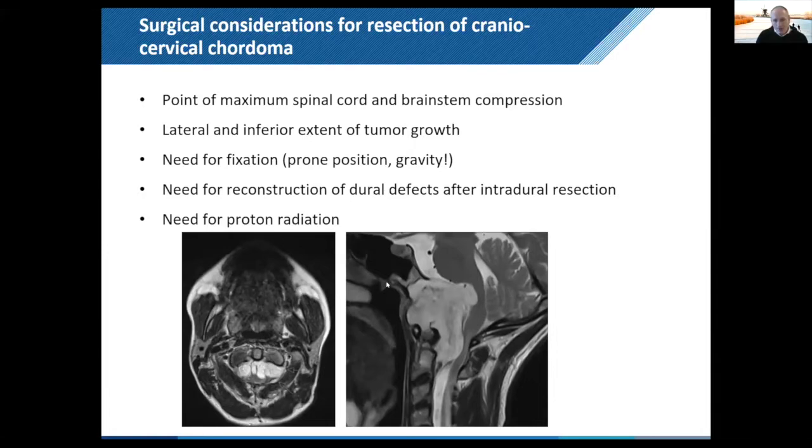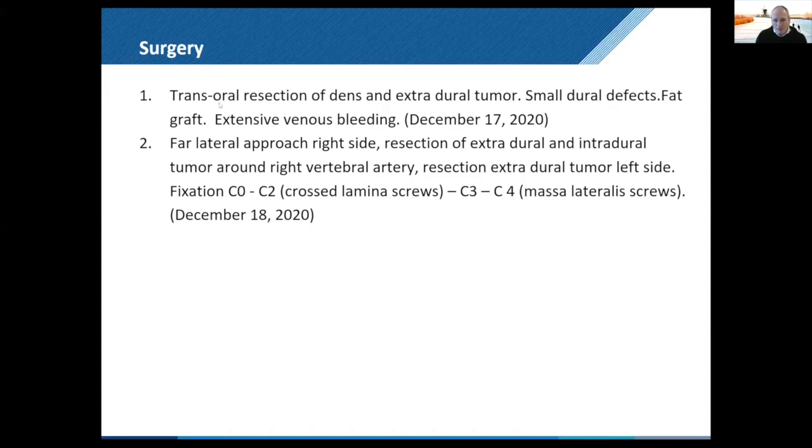So how did we do it in this particular case? The maximum point of compression is believed to be here at the C0, C1 level, with the spinal cord being really compressed. So we believe that it was in her interest to have that removed initially. So the first surgery should at least involve that, either with or without the other compartments, but at least involved removing this. But because it was growing so laterally as well, what we did was we went through a transoral approach, removing the extradural tumor, removing the dens to get good access, and trying to go as lateral as possible. This was a pretty straightforward operation, although there was a lot of venous bleeding and took basically all day.